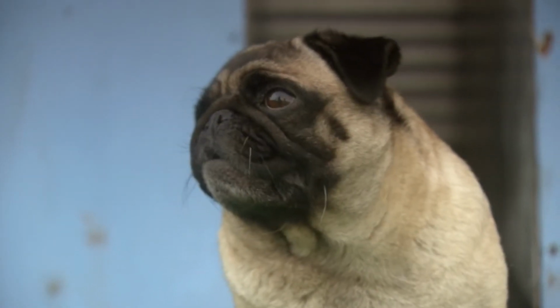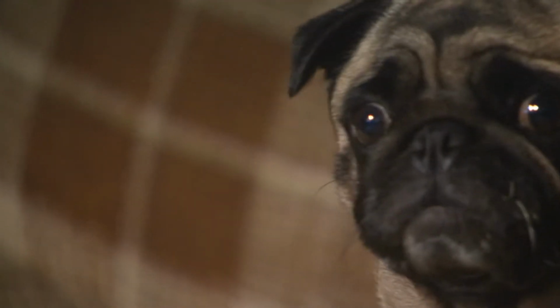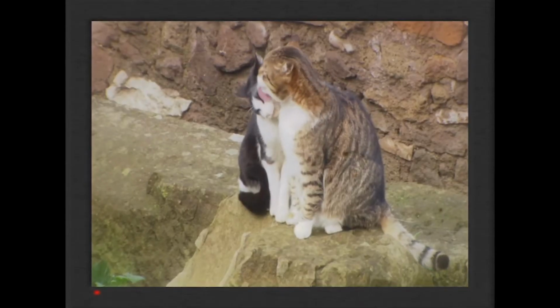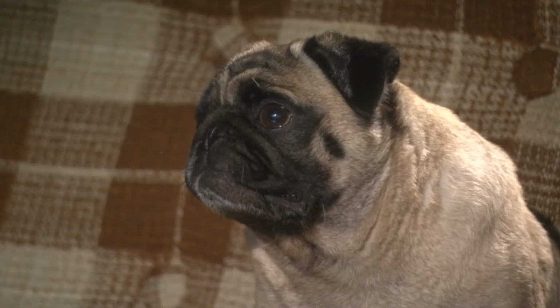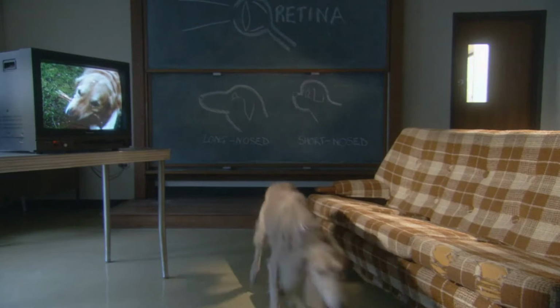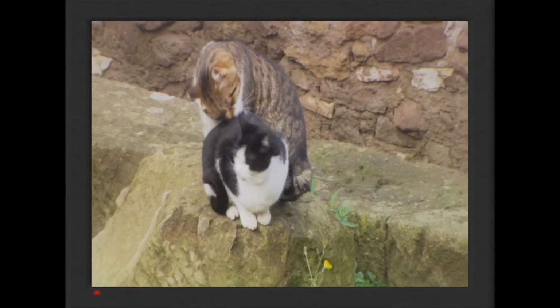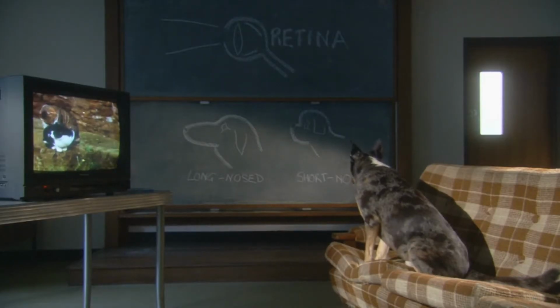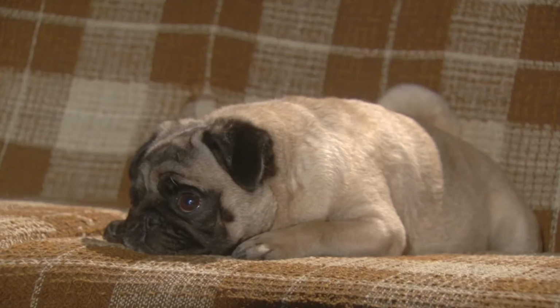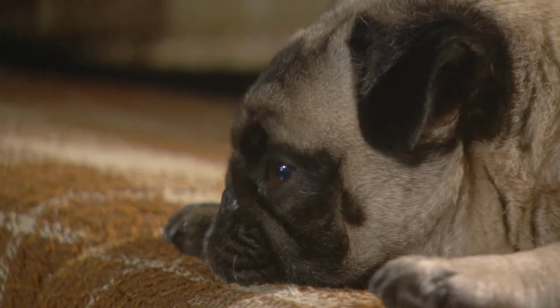So, two out of three tests done, and Cinnamon the pug is not having a lot of luck. There must be something pugs are good at. At last, Cinnamon is triumphant. Sebastian doesn't show any interest in the TV at all. And as for Wally, well, it probably wasn't his favourite channel. But short-nosed pugs have a narrow field of view, see lots of detail, and aren't distracted by things going on around them. Perfect for watching television.